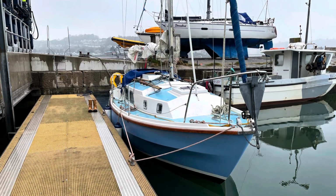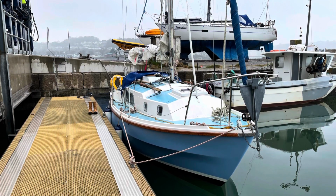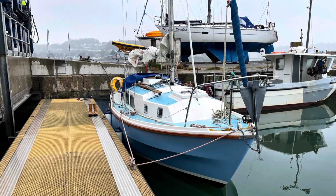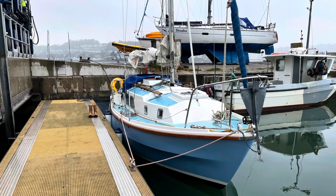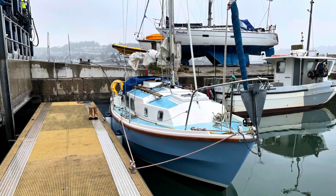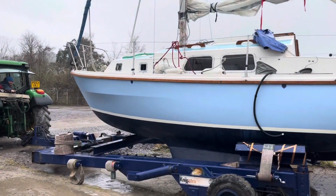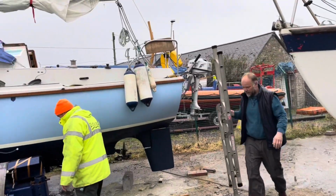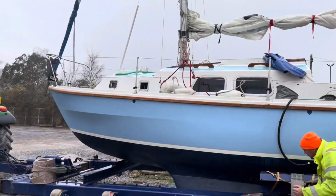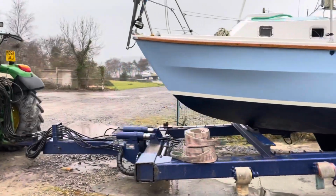As soon as we got there, literally as soon as we got there, the yard was ready to pick up the boat and put it on the water. So in all haste, we prepared everything as quickly as we could to get ready to move off. With everything quickly disconnected, pipes off, fenders on, as much as we could do before they hauled it away. Launching Dolly today, going to take Dolly down to Deganwy.